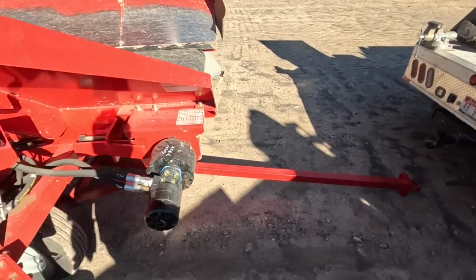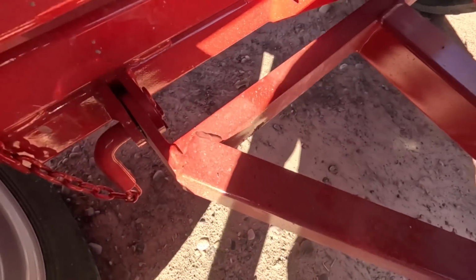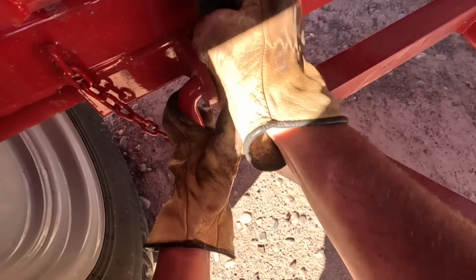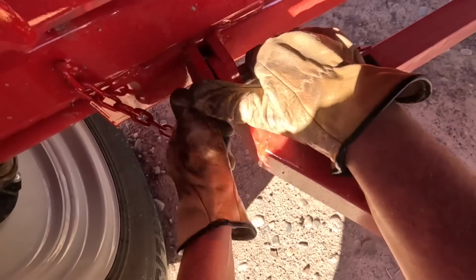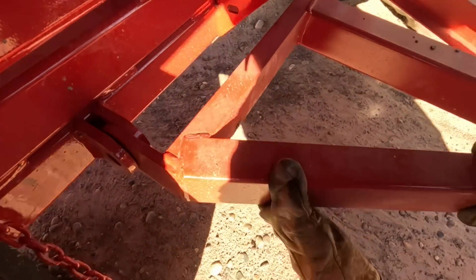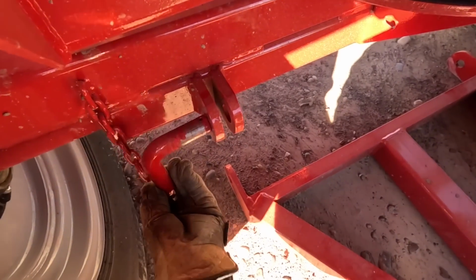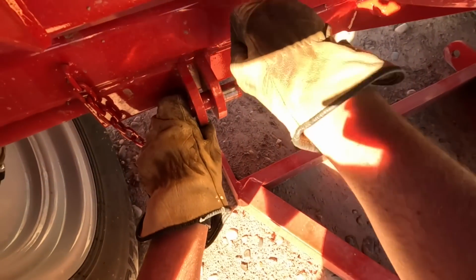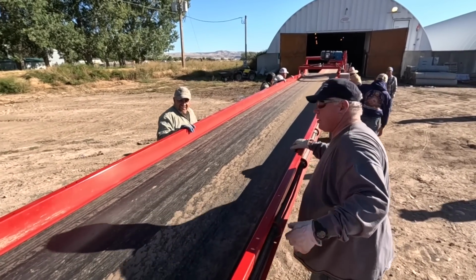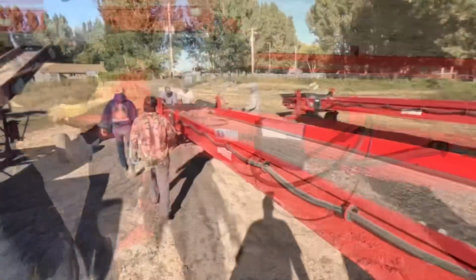There. I can't get my finger in the pin. Ready? Yep. Okay. Okay. I figured it would drop. There we go. Got the bar.